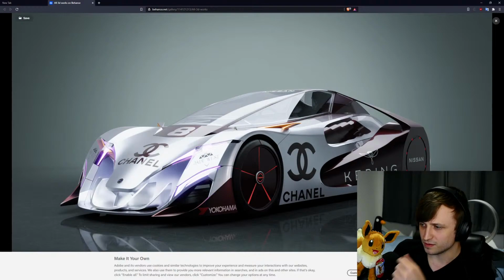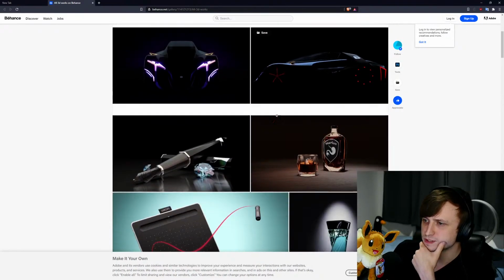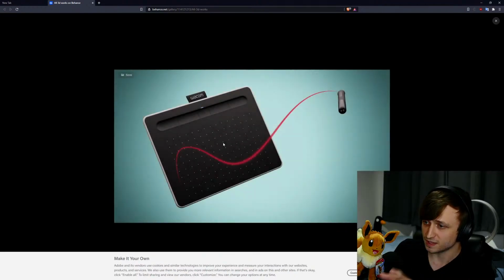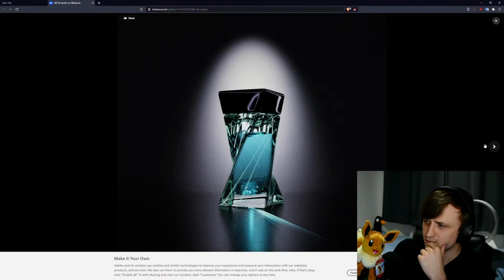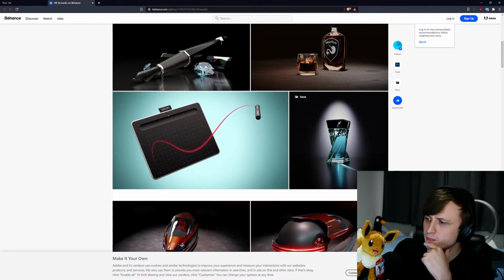Nice silhouette going on. Nissan. Okay, I wonder, is this professional work? Or is this done for hobbyist reasons? Oh, I see. Nice product visualization. Wacom. I wonder if this was done for the company or not, because that looks good enough. I love it. Glass renders, a little bit noisy, still looks quite pretty.